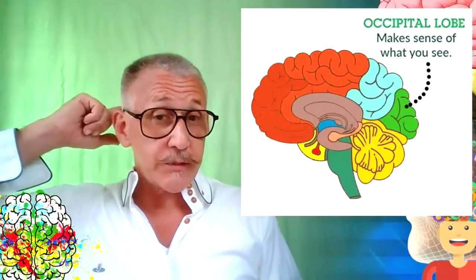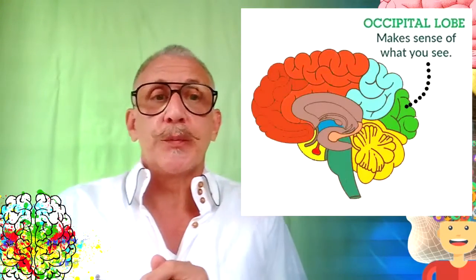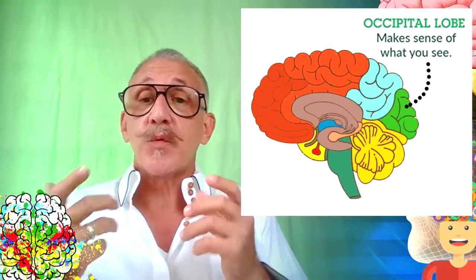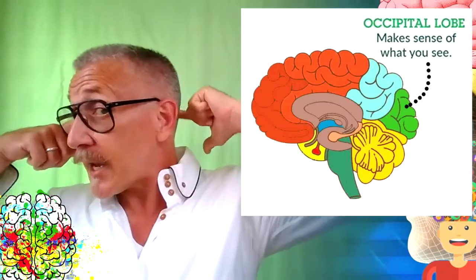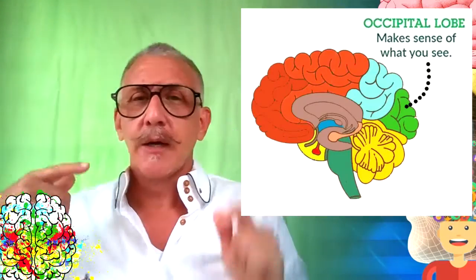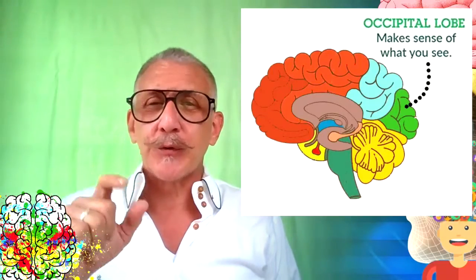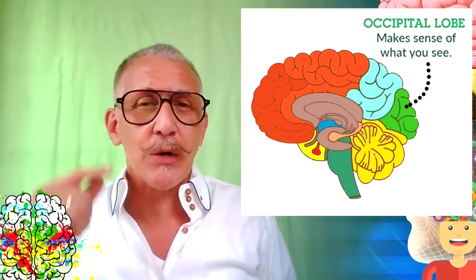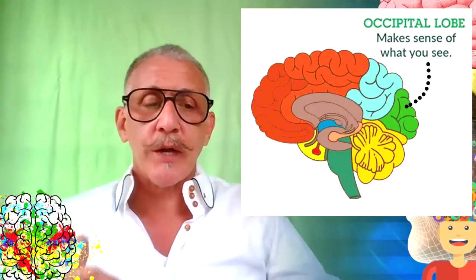Now, above that, still in the back, is our occipital lobe. I hope I'm saying that correctly. But that's what makes sense of what we see. So it's interesting that what we see here is actually translated back here. And if you're ever wondering about how our eyes actually work, it's really cool. Take a moment, step out, and do a little research on how our eyes create those optical images and how our brain works with that. It's really kind of cool.